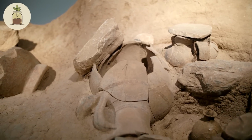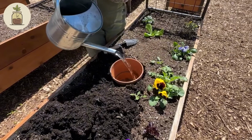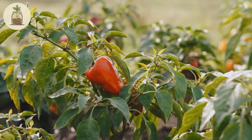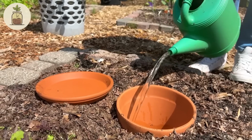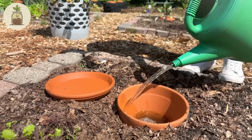The clay pot irrigation system is so efficient that Amish gardeners joke that their vegetables are practically sending thank you notes to the pots for the perfect moisture delivery. This method can reduce garden watering needs by up to 60% in Amish homesteads compared to surface irrigation.